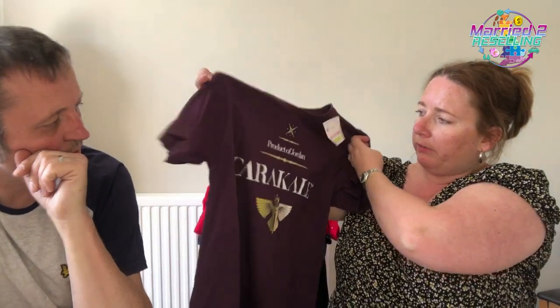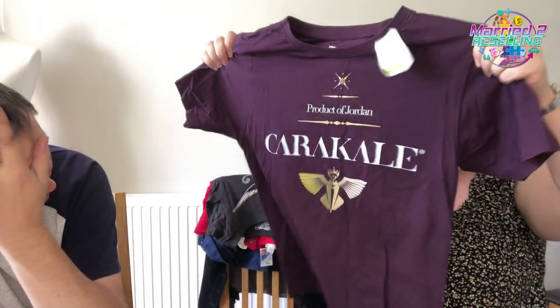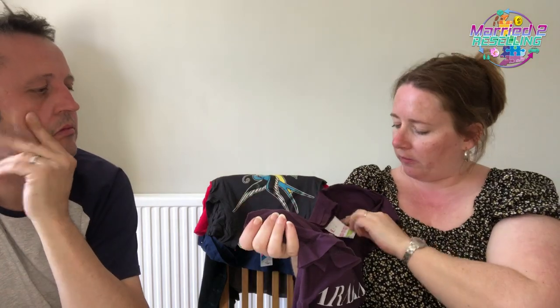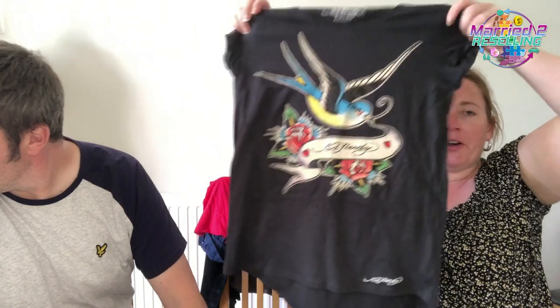This was a different one, we discussed it in the shop, but as it was some weeks ago, I can't really remember. Product of Jordan, it's a beer, or handcrafted ales, but people collect this sort of thing, so I thought it was a bit different, and it was £3.99, so I wanted to give it a go, but it is an extra small. Yeah, it's small, barely fits Snoopy.